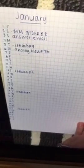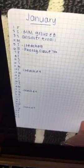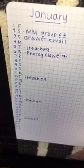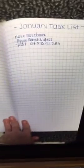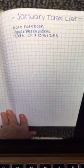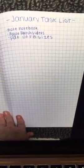So here's just a glance at the January monthly log. You just write all the dates 1 through 31, and then really what I love is writing down those days of the week: Friday, Saturday, Sunday, Monday, Tuesday, Wednesday. You would be surprised how many things that helps you map out right away. And then the second page of that, and you're going to see this in a couple of pages, is more when I talk about migrating tasks that you don't get done from month to month. This is your monthly task list.